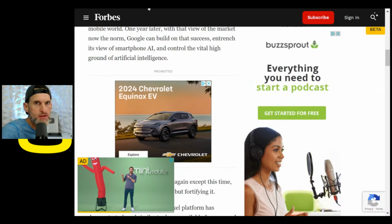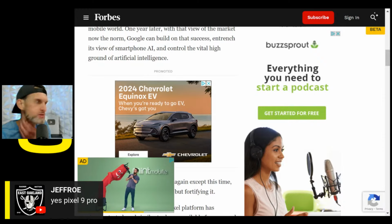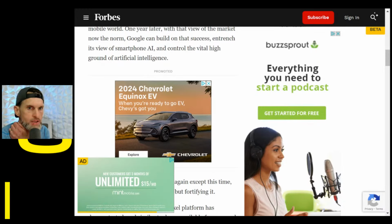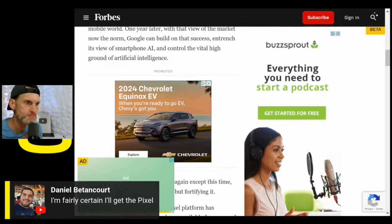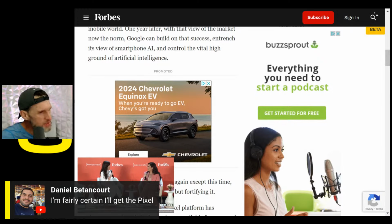Is anybody planning on getting a Pixel? You're going to get a Pixel 9 Pro? Yeah, you're going to go into... Do you know which one? You're going to get the Fold or the XL? We're going to get the small Pro. I think that's going to be the big seller. I think that's going to sell the most units.